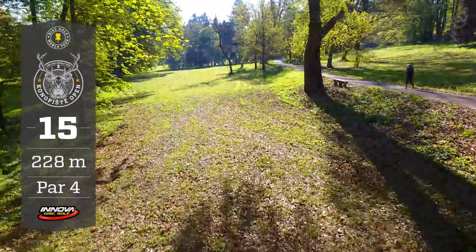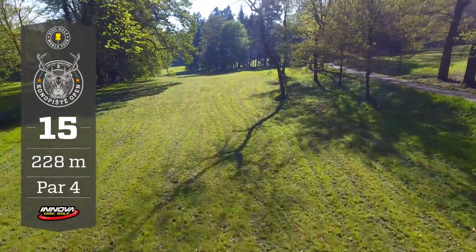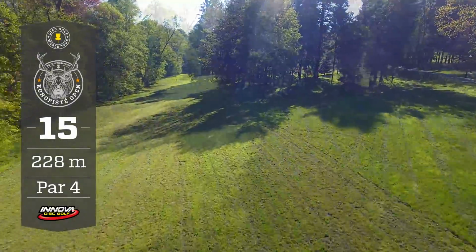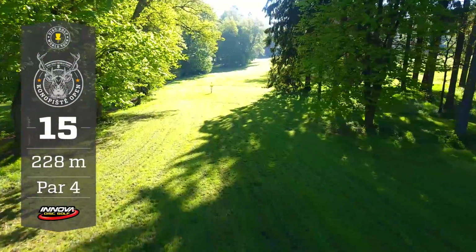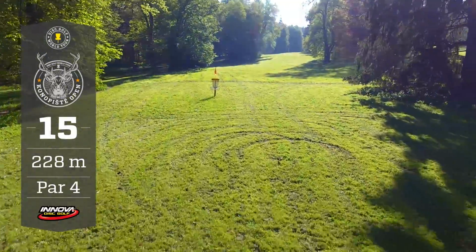Hole number 15, 228 meters, 748 feet, a downhill par 4. Looks much like a golf hole on any golf course you'd see. A long tee shot. It's going to follow either 2 or 3 shots to the green. But a beautiful landscape with the rolling hills.